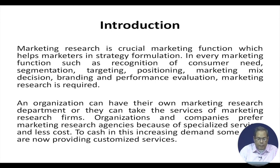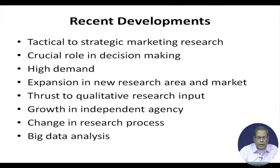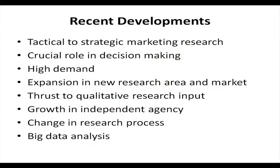Organizations and companies prefer marketing research agencies because of specialized services and less cost. To cash in on this increased demand, some firms are now providing customized services. The recent developments are a shift from tactical to strategic marketing research. Earlier, marketing research focused on the 4 P's, but now it is more strategic, like choosing the customer. They will try to understand the market, segment the market, target one or a few segments, and then position the products or services in the minds of the customers in the particular segment.